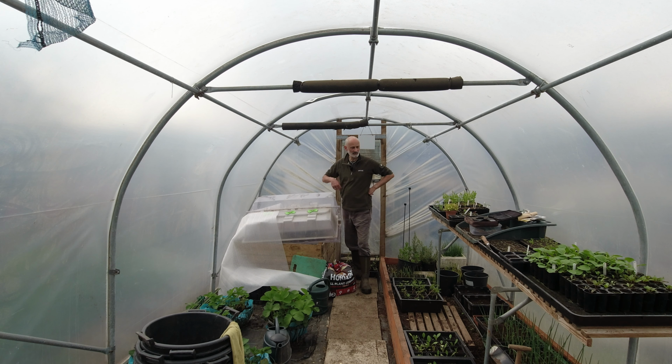And of course, I've got parsnips still to sow. So a bit of a changing rooms addition. And I think I'll get on with that now.